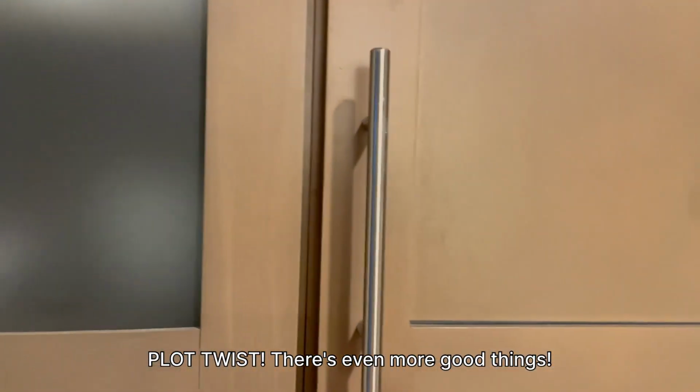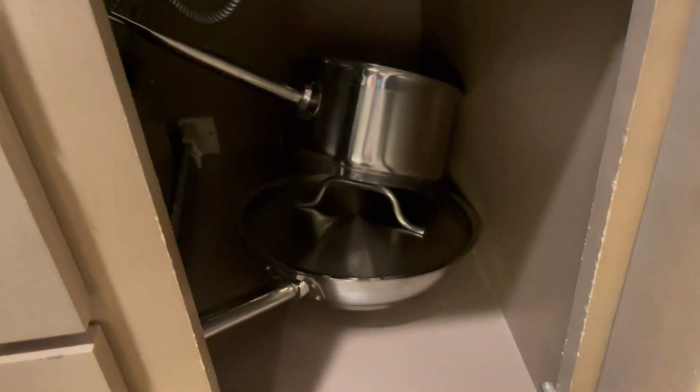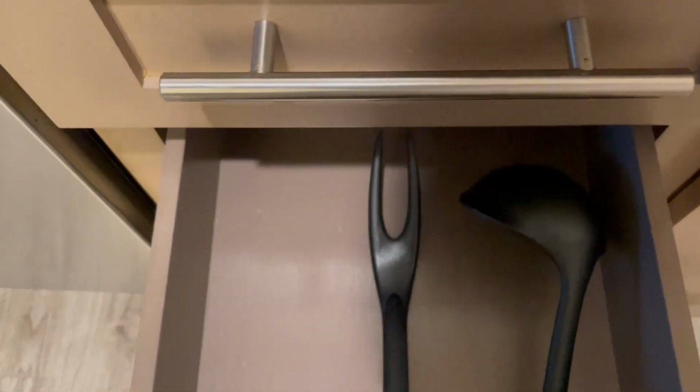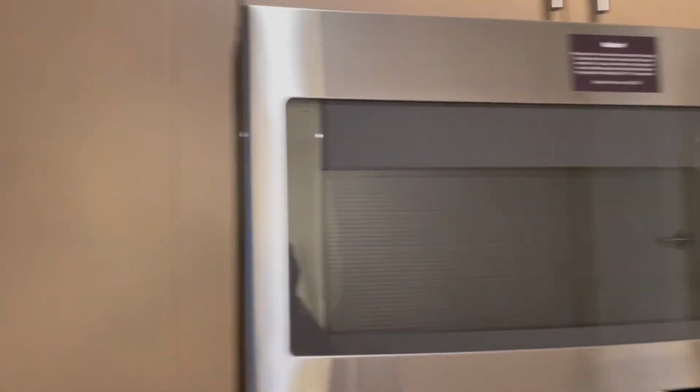Yeah. So we discovered a few more things in our little kitchen here. We also have a toaster in case we need to toast anything. And if we're cooking on our stove here, there's pans. They gave us pans. How cool is this? And also, all the silverware we need. Any kind of cooking utensils. Look at this, guys. High marks. High marks for this kitchen in this room. We like it so much.